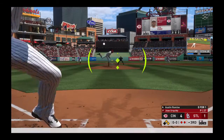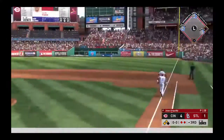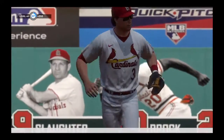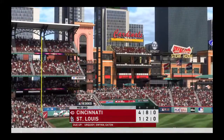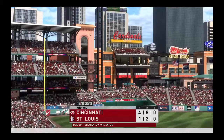To the plate now, Austin Romine. He swings and grounds it to short. Throw in the dirt, but a good scoop at first saves an error as the side is retired. 9 men come to the plate, 4 score. We'll move on to the bottom of inning number 3. The Reds lead it 4-1.